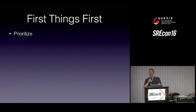So what do I do first? Prioritize, figure out what are the biggest problems. And this isn't strictly a technical thing. This is also a business proposition as well.